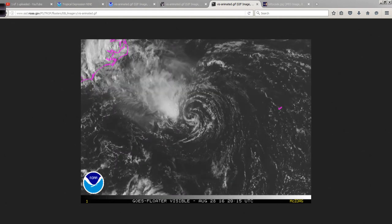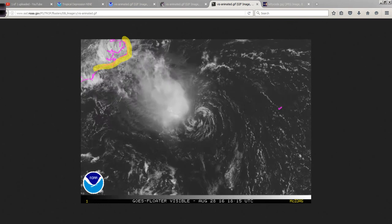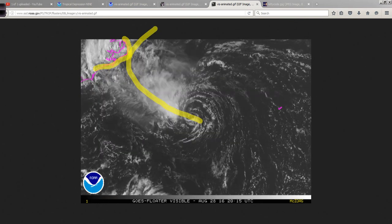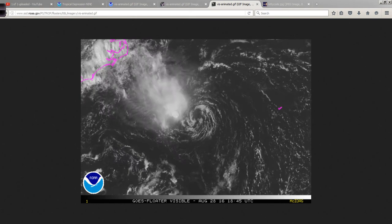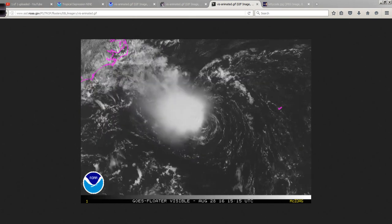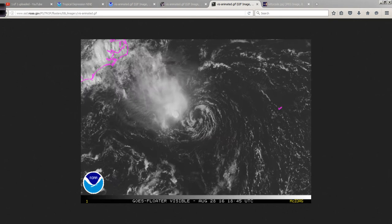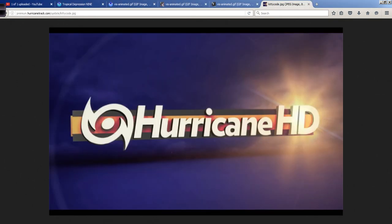Maybe we'll see tropical storm watches for parts of the Carolina coast here. This is forecast to come fairly close and then turn away, but strong wind shear in the atmosphere should keep this from getting too strong, so not too much of a worry along the North Carolina Outer Banks.